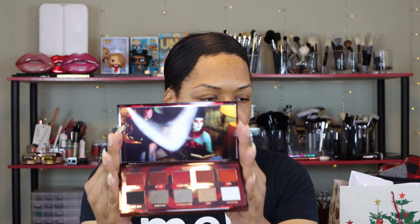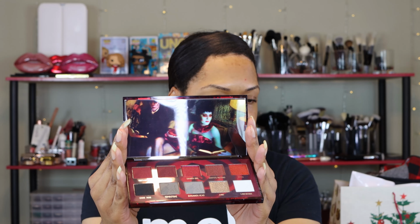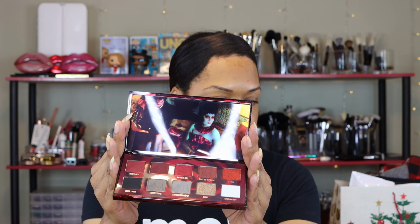This palette here is called the Waiting Room. And as you can see, it's a cool tone palette. It's mostly shades of grays and reds and burgundies, and I'm not sure if you can tell right there, but the little plastic piece that it comes with, oh, now you can see it there. I've just taped it up above the mirror. Baby, that is one plastic piece that will not make it to the trash in this household.